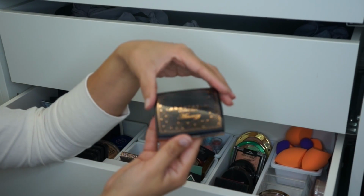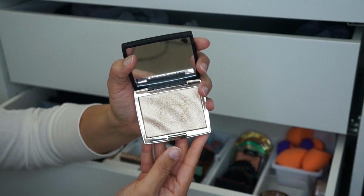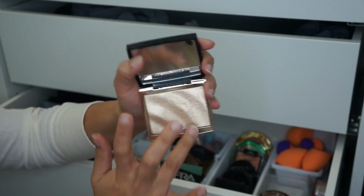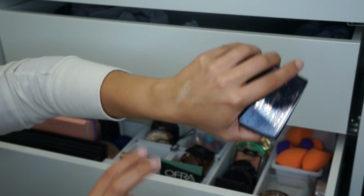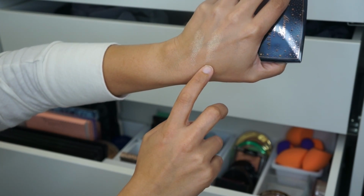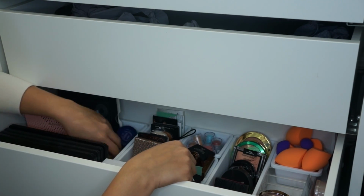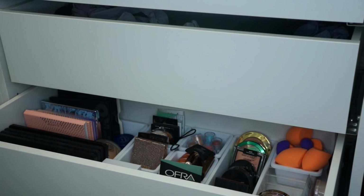Another beautiful highlighter is the Amrezy highlighter. This one's a little bit lighter. Look at this packaging. It's just so pretty. It's a little bit more of a yellow, whereas this is more of a gold. I am going to be keeping that one as well. I think I've gone through everything.